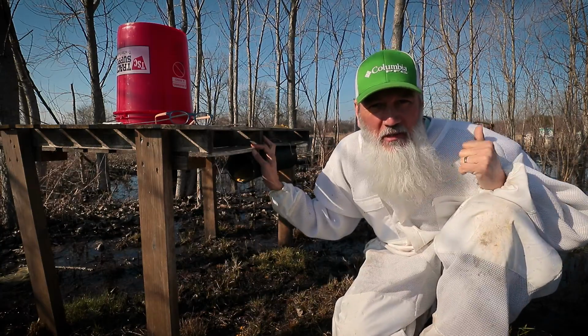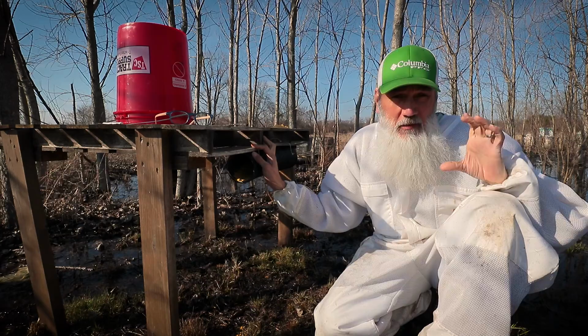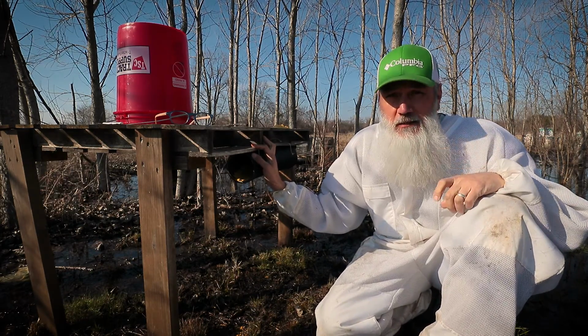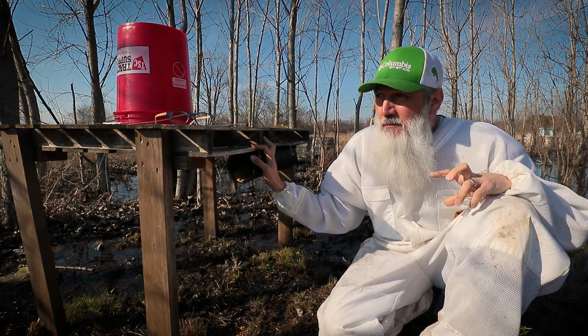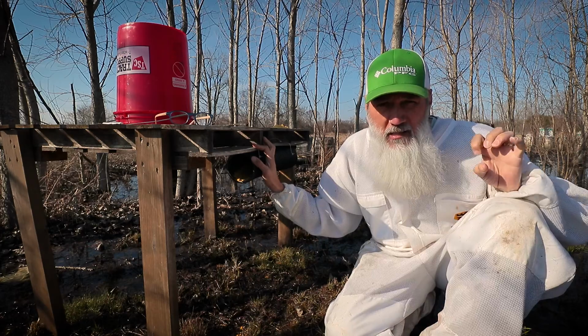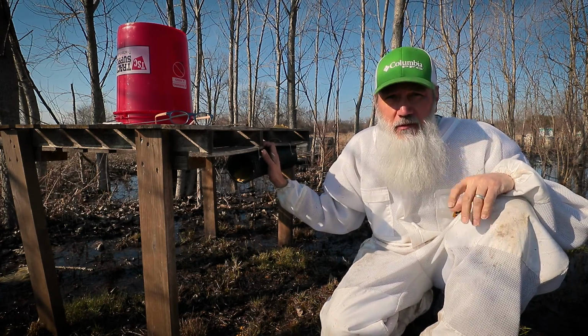There's the weirdest bird or frog or something back there making noise. Pretty crazy when you think 3 days ago we had 2 inches of snow. Today it is 55, 56 degrees. Sun is out, not a cloud in the sky. A slight breeze makes the air a little bit chilly, but the sun just warms you right up. It feels great.